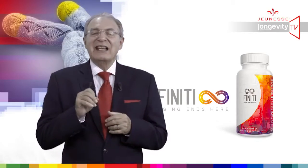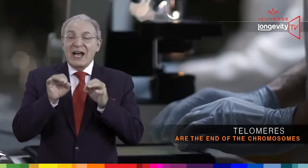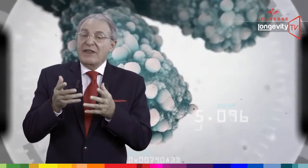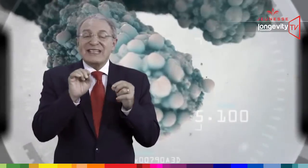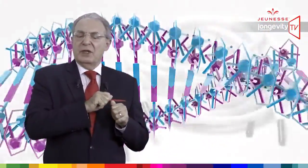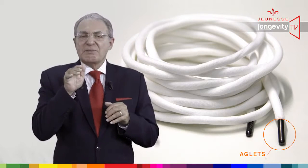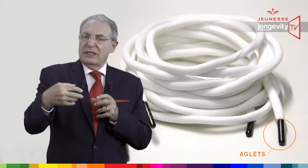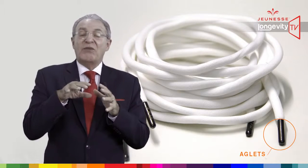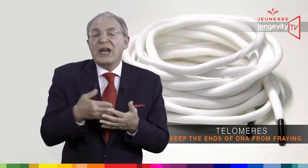Have you heard about telomeres? Probably not. Telomeres are the end of the chromosome. They are here to protect our DNA. They are also made of DNA, but the sequences forming telomeres are repetitive DNA, which means that they are made of the same genetic codes repeated 2,000 times. One way to describe telomeres is to compare them to aglets. You know, these plastic caps at the end of the shoelaces. Just as aglets keep shoelaces from falling apart at the end, telomeres keep the ends of DNA from fraying.